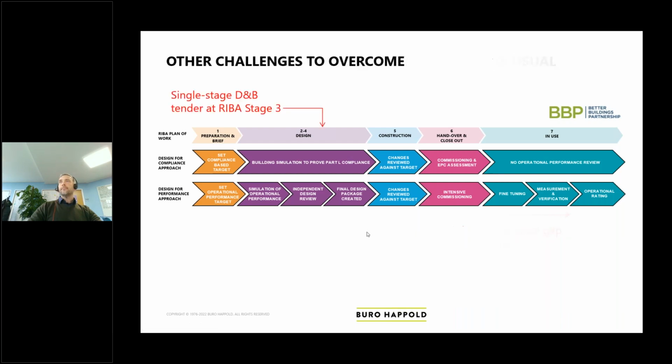The other thing to mention is a lot of buildings, commercial office developments, go through a single stage design build tender, RIBA stage 3, which kind of complicates this whole process of iterative design and doing an independent review, which is required of a design performance project. And so we need to figure out as an industry what the best way of doing this is, and how do we get in the requirements.